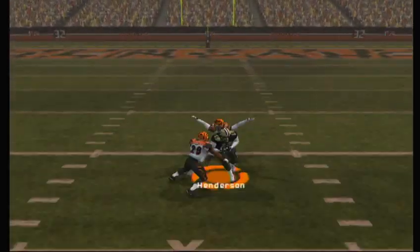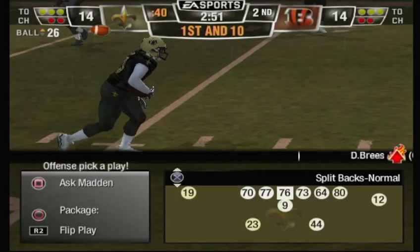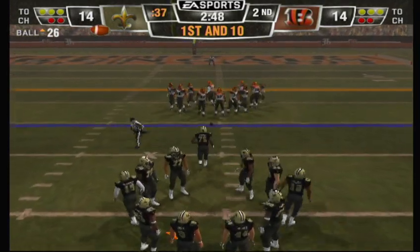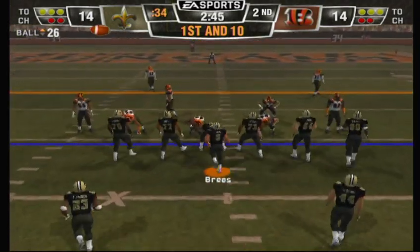Here's the throw. It's complete for a big gain. Good decision that time by the quarterback. He's able to deal with a guy who kept his drive alive. That's the third first down. First down and 10. 6 yard line.